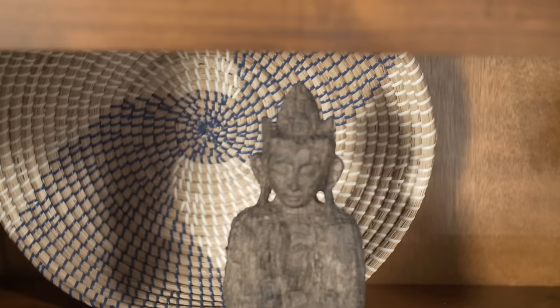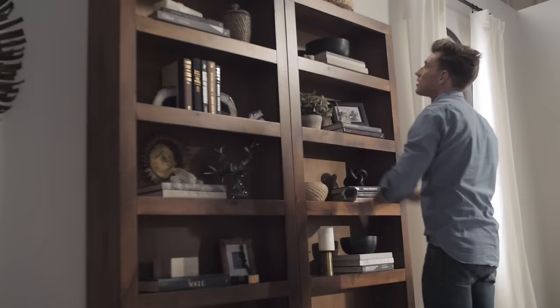While I don't believe in design rules per se, I do have a philosophy when it comes to accessorizing your bookshelf. I think you always need to honor the past, acknowledge the present, and really leave space for the future. And I'm going to show you how to do that.